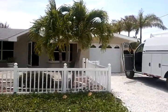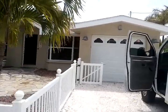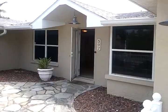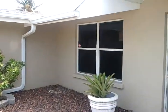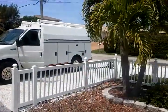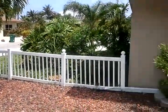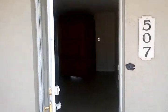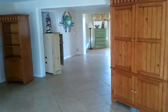507 77th Street. Four bedroom, three bath, one car garage. New roof, 2005, remodeled in 2005. Furniture's a little out of place.